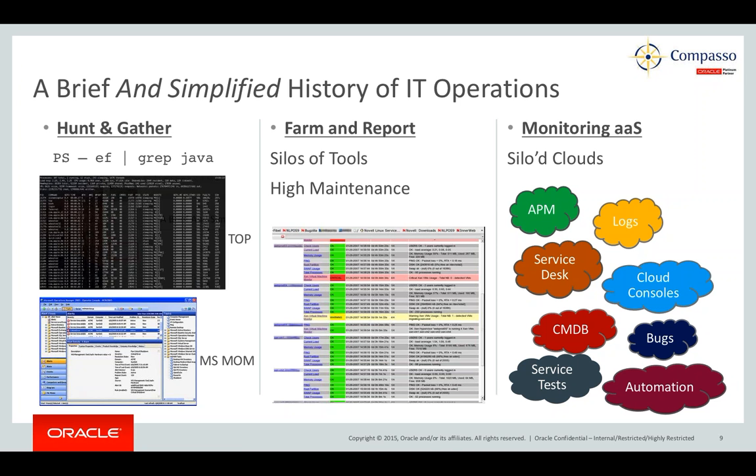Then you took all these on-prem in-house solutions, and now you have offerings from third-party vendors that take these capabilities and offer them up on the cloud. So you have performance monitoring tools, you have logging tools, you have consoles and ticketing systems and service desks and all this stuff. Yet they're all from different providers and they're not very integrated, right?